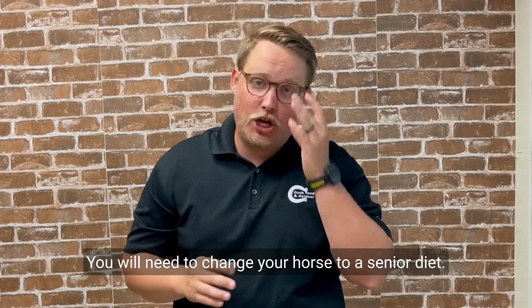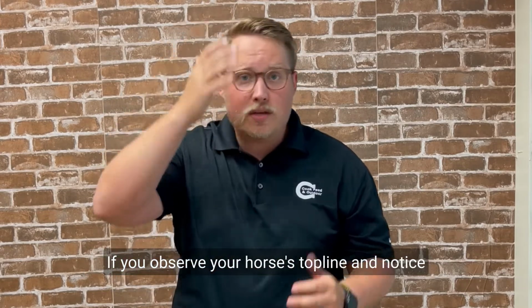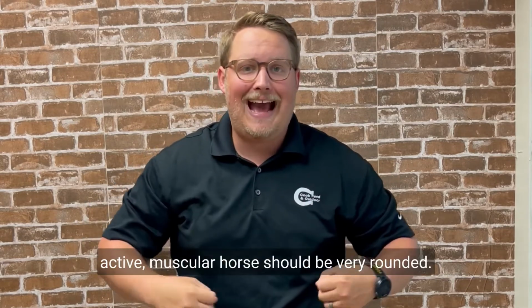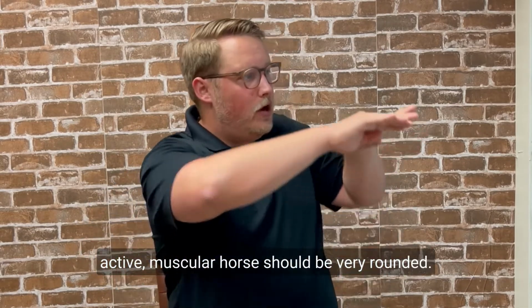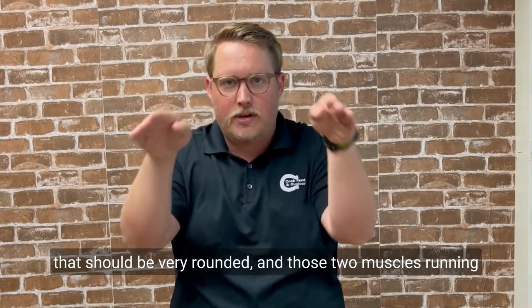Part three of when to change your horse to a senior diet. You would need to change your horse to a senior diet if you observe your horse's top line and notice that the top line begins to fail. So a top line of a very healthy, active, muscular horse should be very rounded. So as you look down the top of the horse, it should be very rounded.